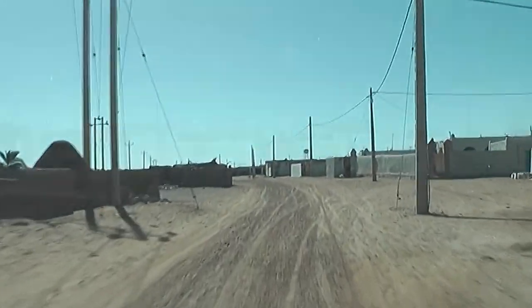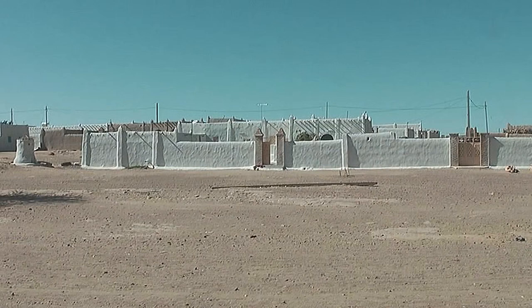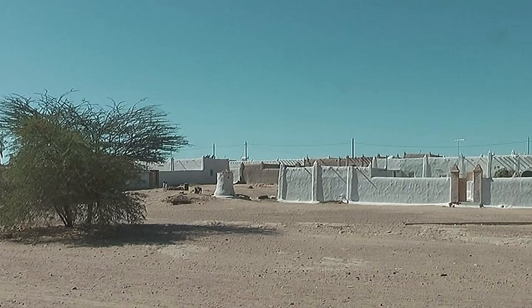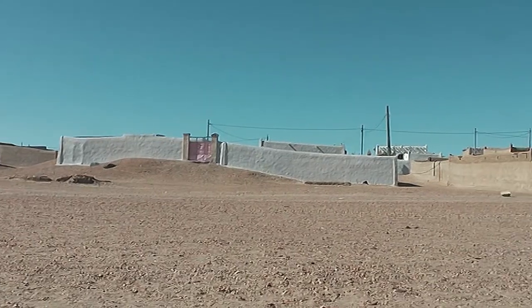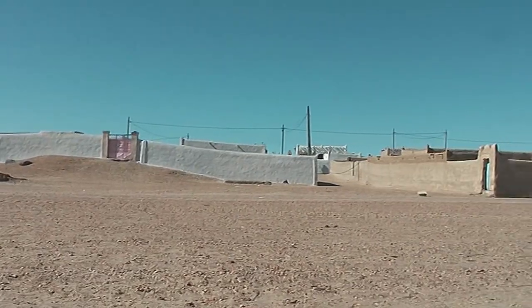We stop in a village to take a closer look at the houses around us. Here's a house built of clay bricks. There's always a wall with a beautifully decorated entrance gate. The houses, as well as the walls, are painted, often whitewashed, sometimes decorated with patterns.